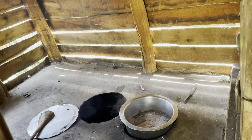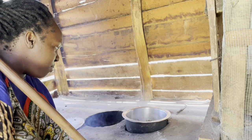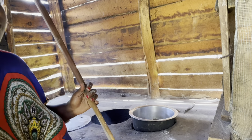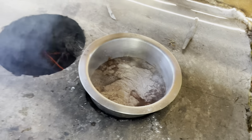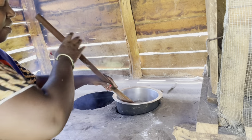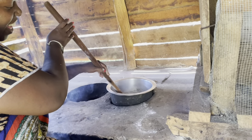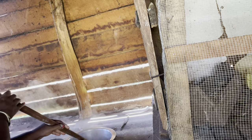Now because it's boiling, I can cook. Let me show them. When it's boiling like that, that's when I start stirring. We say the name of the Father, of the Son, and the Holy Spirit. We pray for our food, because some people come and eat without praying.